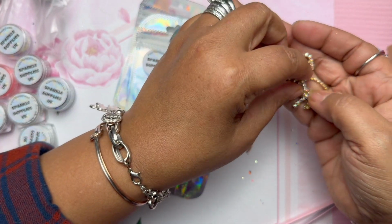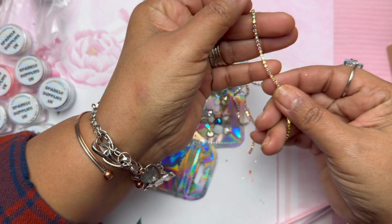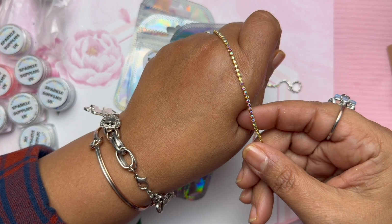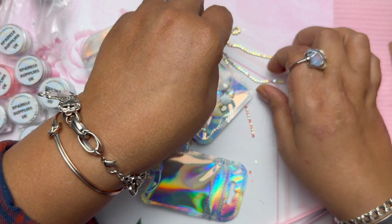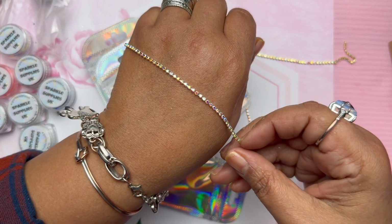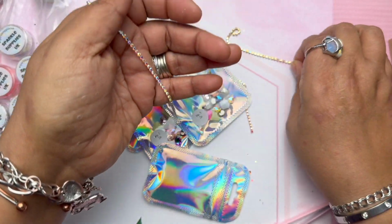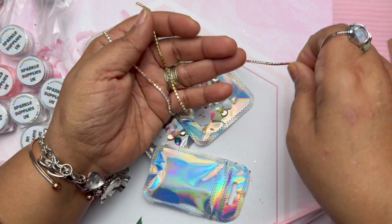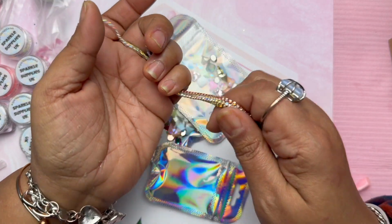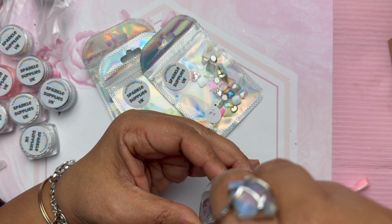And then I did get yellow gold, which is this one. So pretty. And then I got a silver. And that's so pretty too. And even though the chain link is different, they're all three AB, which is really cool. But very pleased with it.